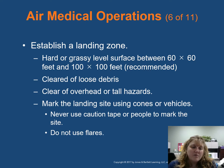Mark the LZ with cones or vehicles and never use flares.